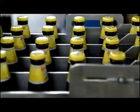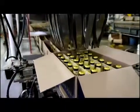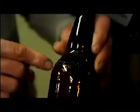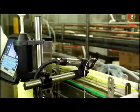In late 2010, Sprecher began looking for a replacement for its aging inkjet coating system. Running a variety of dark beer bottles on its production line, Sprecher needed a coating solution that was flexible, reliable, and would yield crisp codes clearly readable by retailers and customers.